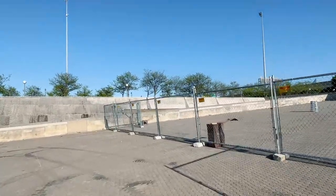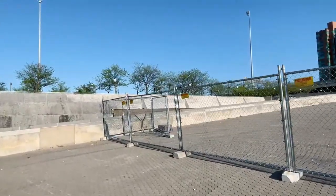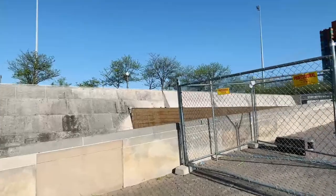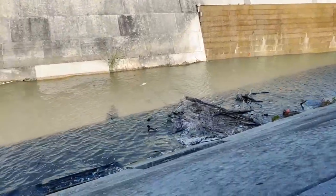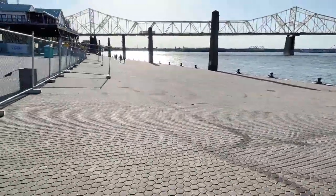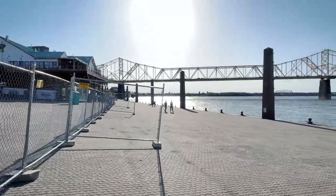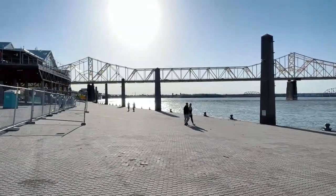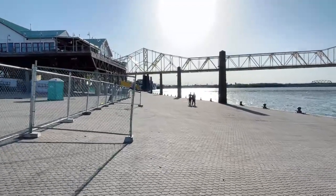And I don't think I can go any further this way. Huh, that's a predicament. And I don't feel like shimmying over this. Oh, hello ducks. Don't swim in that. Hey, Penelope's here. What's up, Penelope? So we can't go this way any further, so we're gonna have to double back and walk under the crab shack. Slight detour, but not too bad.